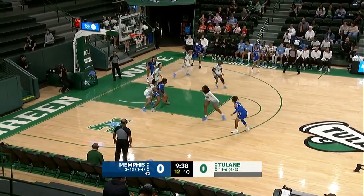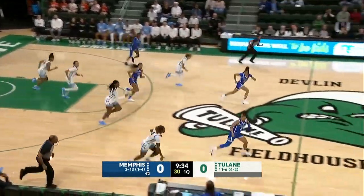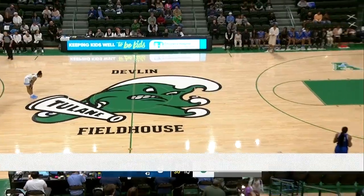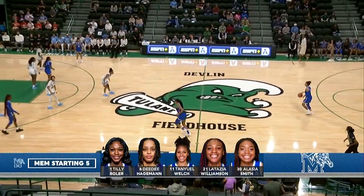Memphis off a tough 2-point loss to UTSA on Wednesday. That pass is stolen away by Whittington. Back-to-back turnovers to start the game here. You got to settle. I was just going to say, Memphis coming off a really tough loss where they led UTSA by 11 with under 4 to go and lost.